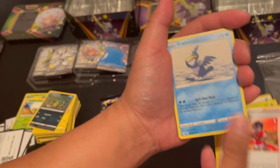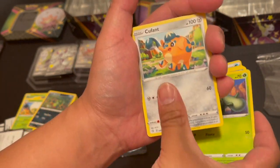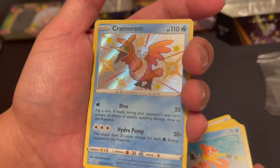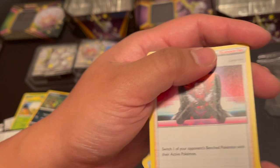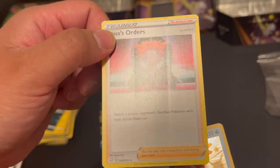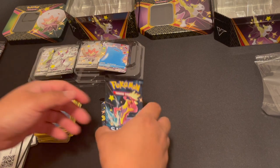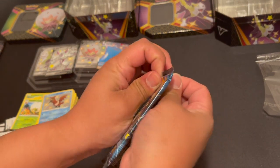What will we pull? Drum roll. Ooh, Cramorant. Boss's Orders. Man, look, we got another one here. It's all bent. Well, at least the holo is not bent. I'd be pretty sad if the holo was bent.